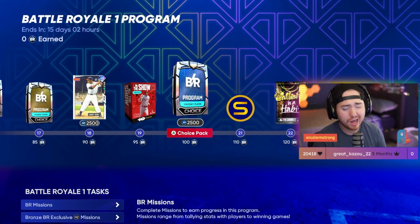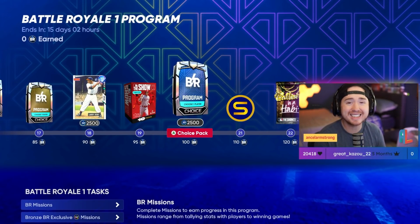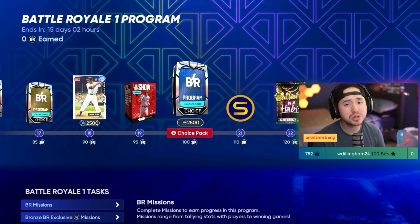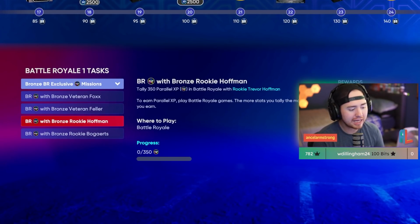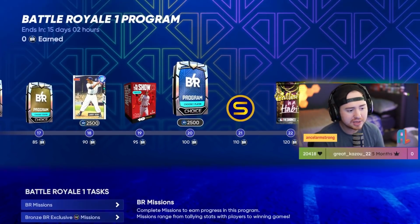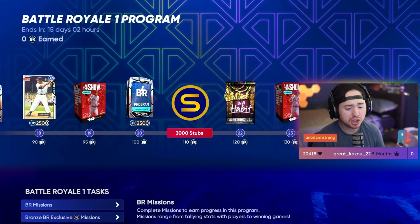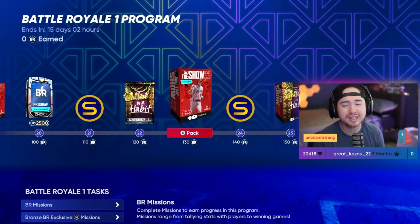We're looking again at over 100,000 stubs plus tons of XP through doing the BR program. And in addition to all of that, with the new guaranteed mission rounds, it's not too hard to get through the BR program. We're going to be able to lock up and knock out these bronze missions relatively easily. It's not going to take us too much time at all, and we can get ourselves a good stub bankroll. Plus we're going to get additional awards here through the end of it if we continue to grind through those extra 50 points.